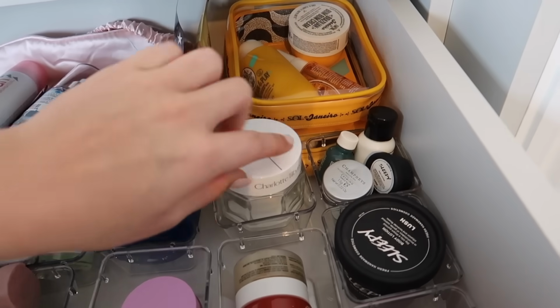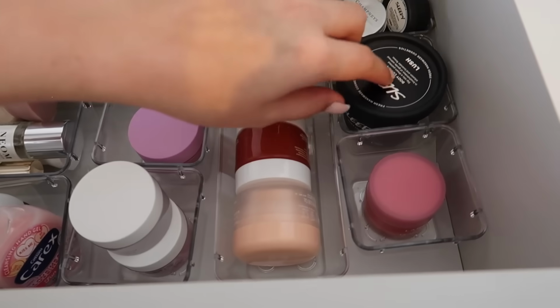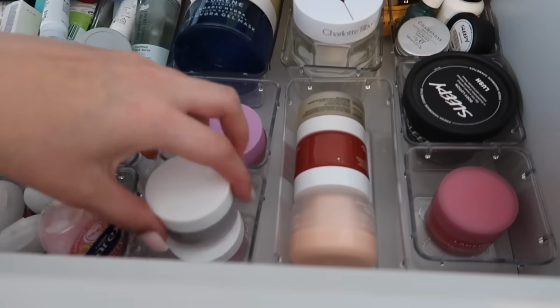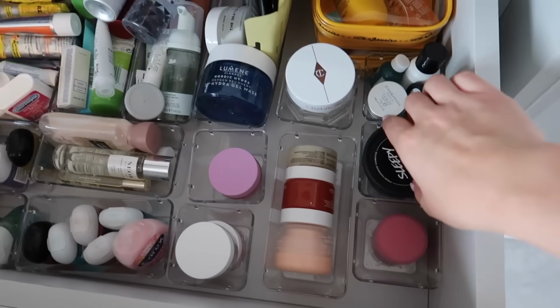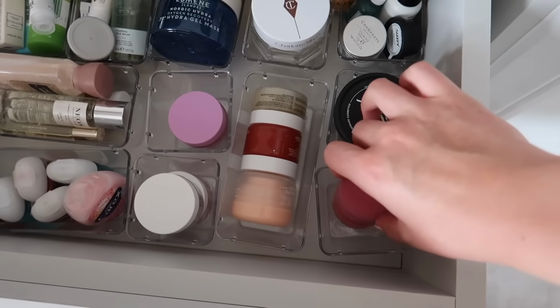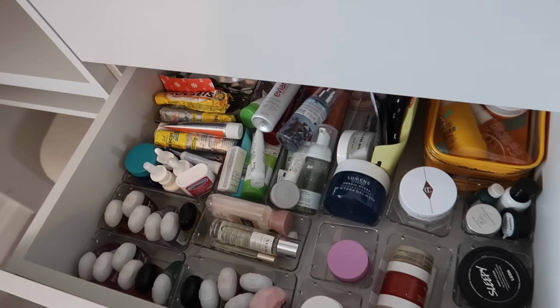I've just got a Charlotte Tilbury cream, some mini little bits here. And then these bits are all pretty random bits. Body lotions, my lip mask. What else have we got? We've got some Elemis cleansing balms. And then again, it's pretty random across here. This part's just a little bit random. It was just whatever leftover stuff I had to store, I just placed in little compartments. So that is everything that's in my beauty drawers.